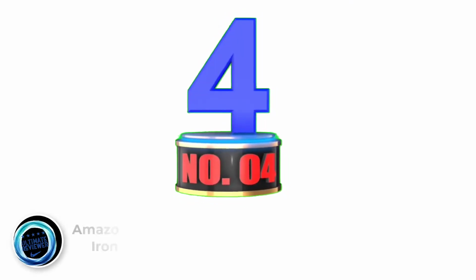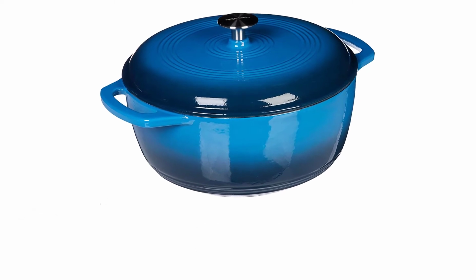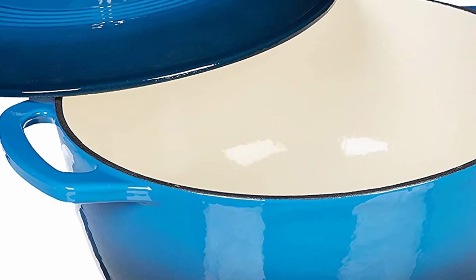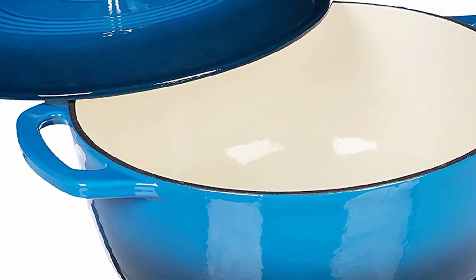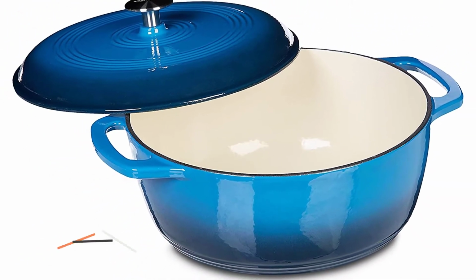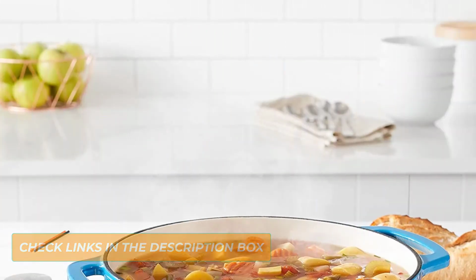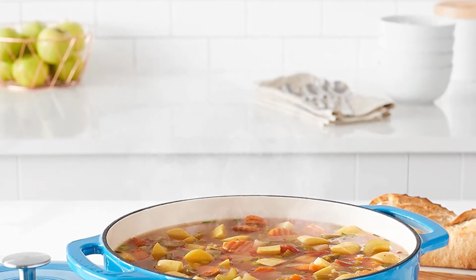Number 4. Amazon Basics Enameled Cast Iron Covered Dutch Oven. Perhaps you don't only want something to use in the middle of the forest. When it rests in your home kitchen, it is better to have something more aesthetically pleasing. Amazon Basics offers just that with their glazed outer layer over sturdy cast iron. This Dutch oven does not have a bucket handle, but it does come with 2 side handles for safer movement.